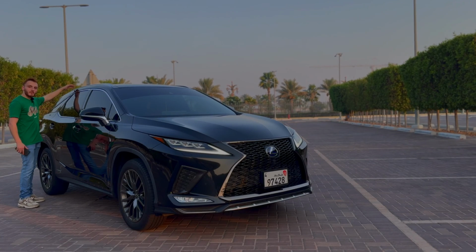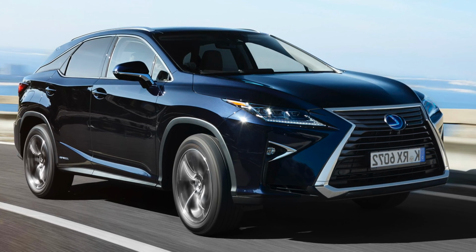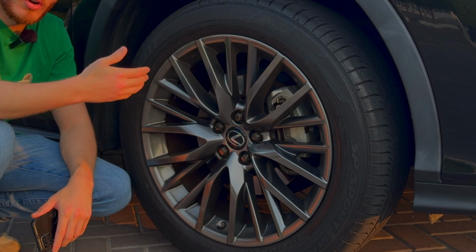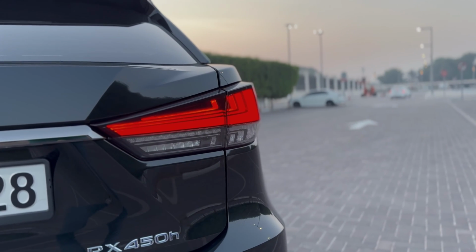Walk to the side and you'll notice the floating roof design. There's a blacked-out section in the rear pillars that makes the roof look like it's hovering. Clean body lines glide from the front to back. And depending on the trim, you'll either get 18-inch or 20-inch alloy wheels that fill the arches just right. At the back, the taillights wrap around like wings. It's not shouting, but it's got presence.